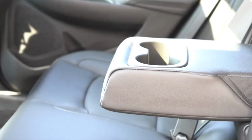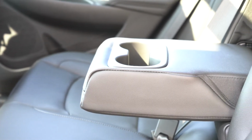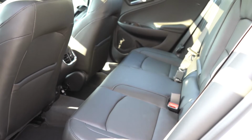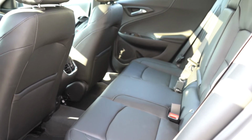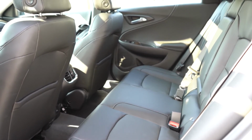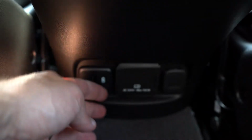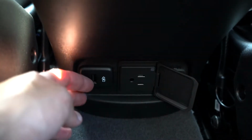Rear ventilation is going to come with the LT trim level and Premier. You will find a rear center armrest with cup holders for every single trim level actually. And if you wanted to go with rear window sunshades, that is going to be an option available for the LS trim level and up if you wanted to go that route. But did want to also mention heated rear seats are going to come standard with the Premier trim level that we have today. And there is a 12-volt power outlet as well as a USB charging port just underneath of all of that as well.